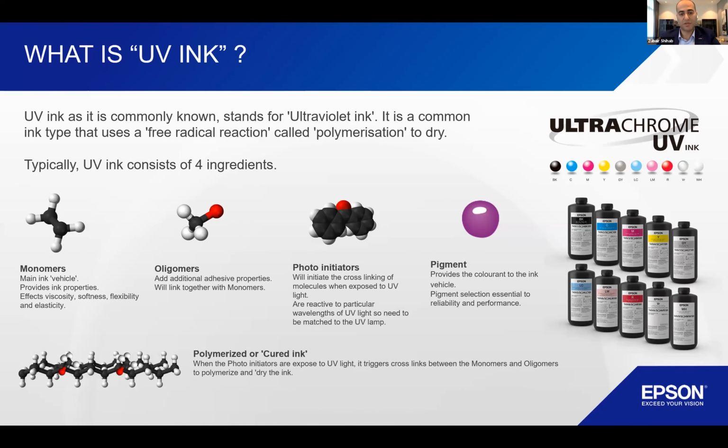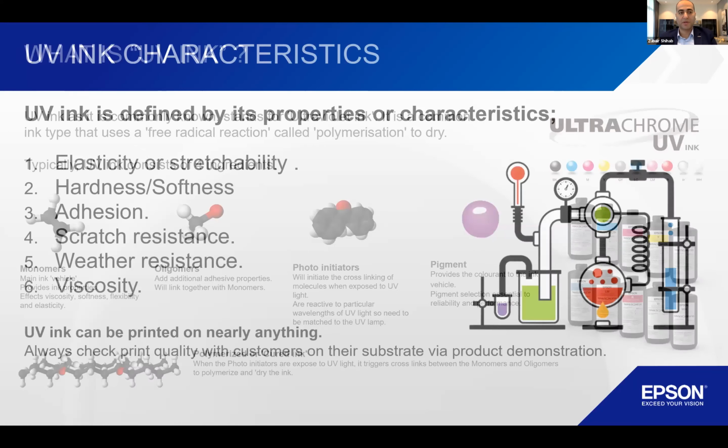The photo initiator is actually the main part, because when you apply the UV light, it will react to create linking of all the particles and the ingredients together. And the pigment, of course, adds the color to the ink.